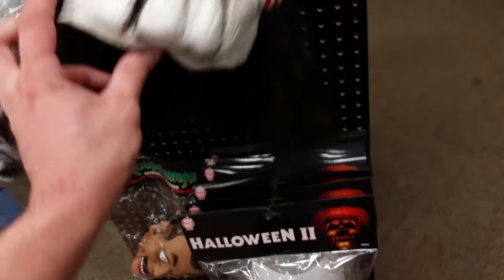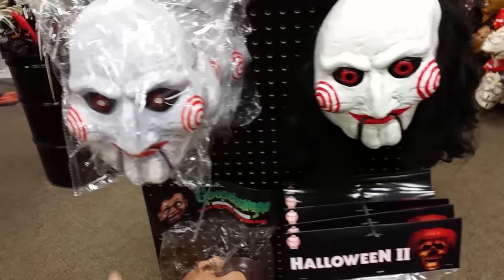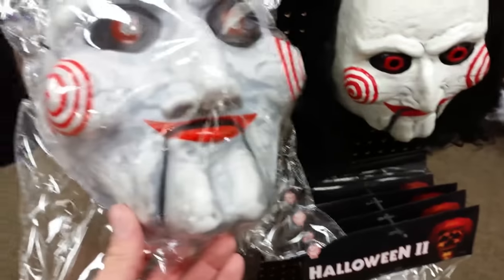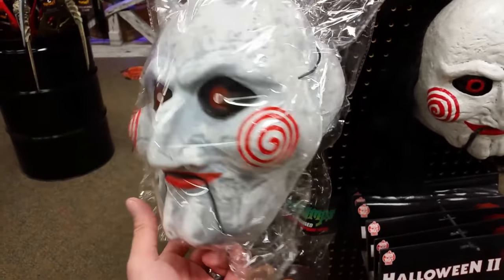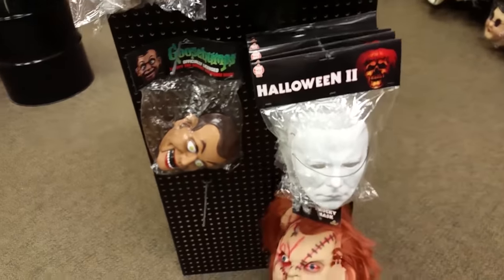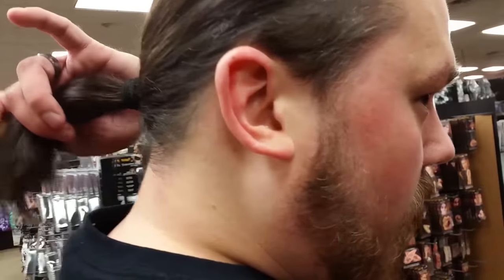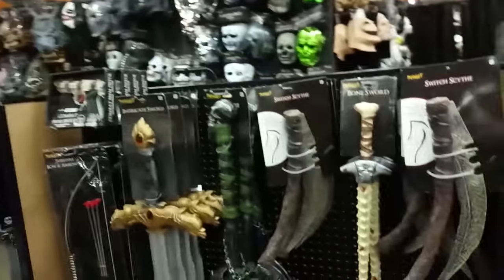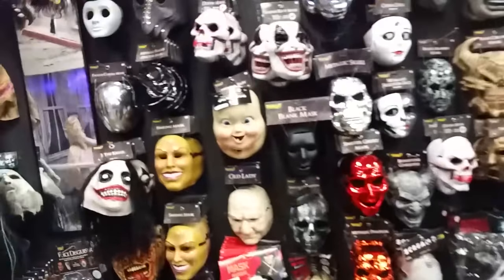Sorry about that. I reached a maximum recording time. Okay. Jigsaw mask. It's a Billy the Puppet mask. Looks much better than this thing. I don't know. That one has its own good qualities to it. As a face mask, I could pull it off because my hair is long now. Right now I have it in a ponytail, but earlier I had it hanging down, but it's just too much trouble.